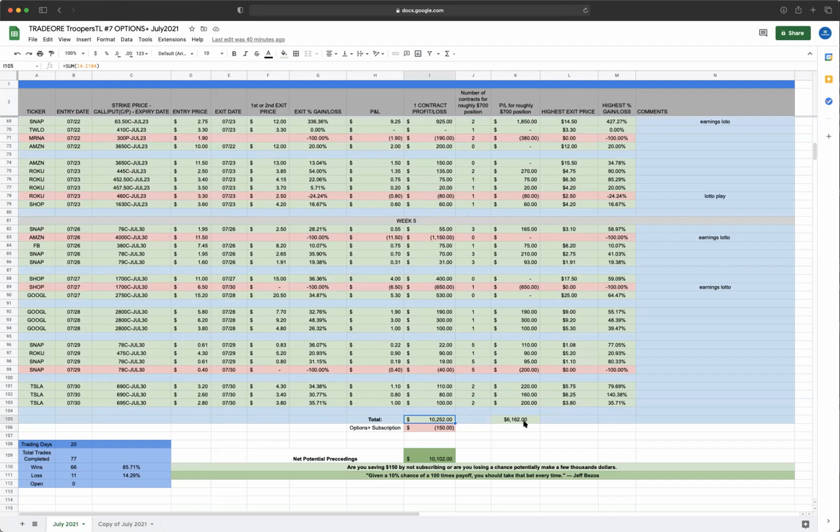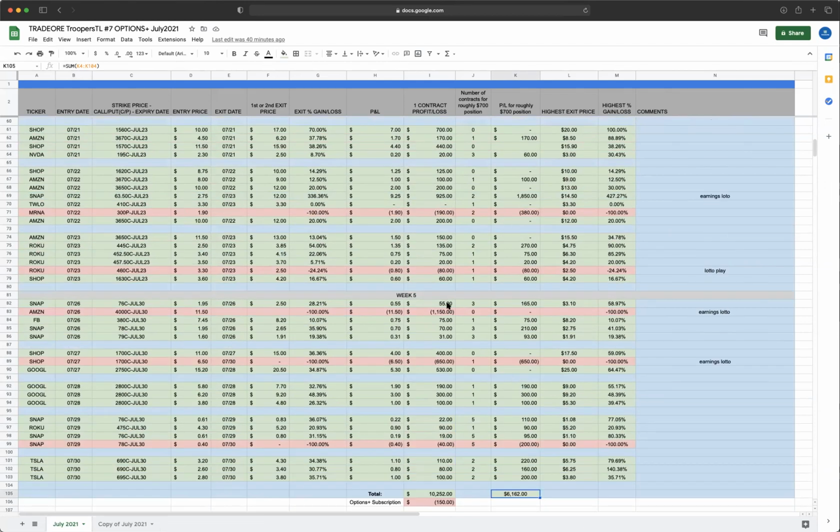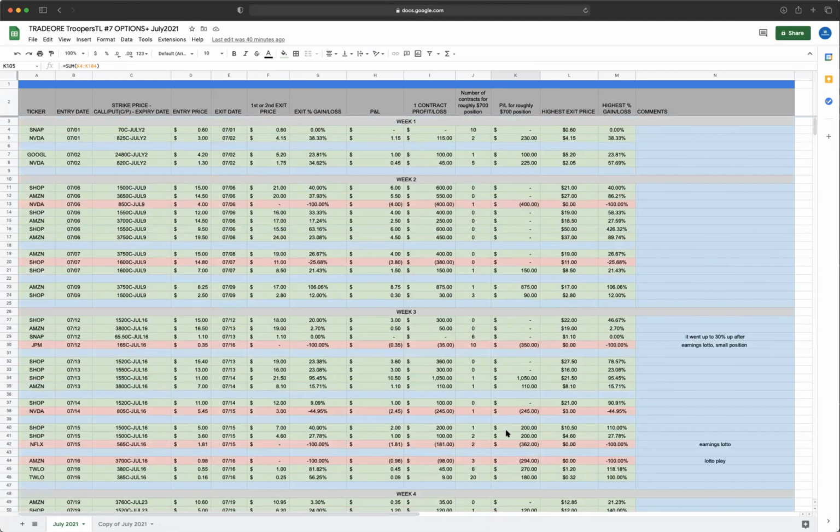Then you would have made this much. But realistically, if you were to take roughly a $700 position on this one, then you would have made about $6,000. Now, this is including all these outliers. So let's just remove, for example, 825, it falls outside of your account size.